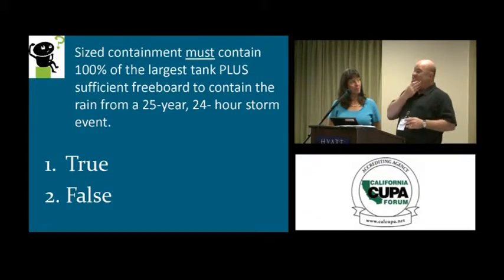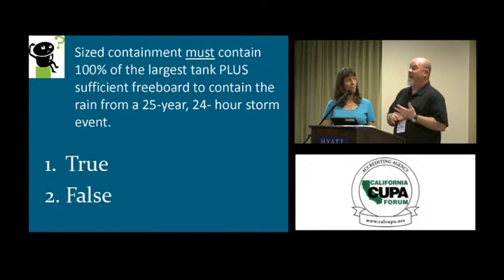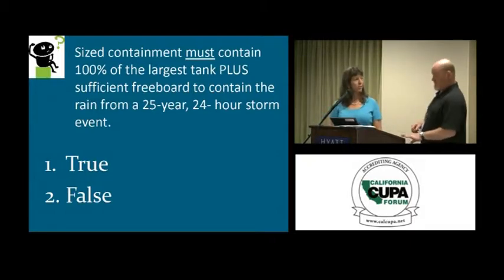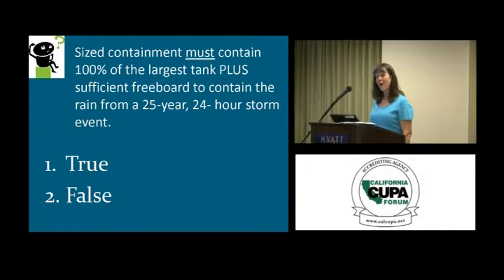If it's slightly less than the 25-year, 24-hour storm event, then maybe there could be some sort of contingency planning or procedural controls built into the SPCC and the operations of the secondary containment, drainage inspection, et cetera, that may work that out. But I just want to be clear that technically it should be false. That's right. So those of you who said false, you were right.